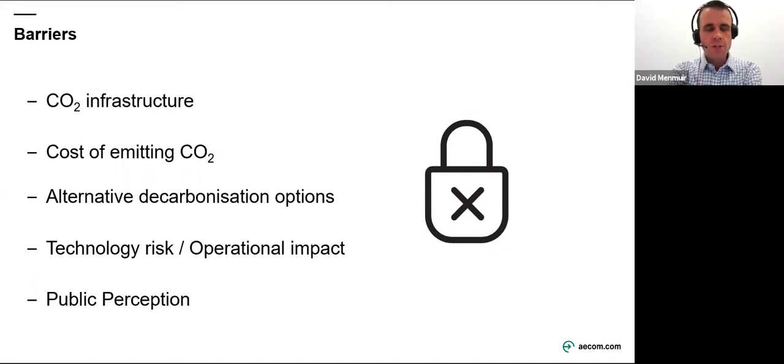So if we think about the first one, CO2 infrastructure. Now, by infrastructure, I mean pipes for transporting CO2 and storage sites. Currently in the UK, this infrastructure doesn't exist. But as many of you will know or have read about, there are plans for clusters of carbon capture projects to be developed. And it's fully expected that as these clusters are developed, they will indeed grow and more clusters will become available. There are further opportunities in relation to transporting and storing CO2, such as rail transport or transport by ships and other ways of exporting the CO2 from your sites.